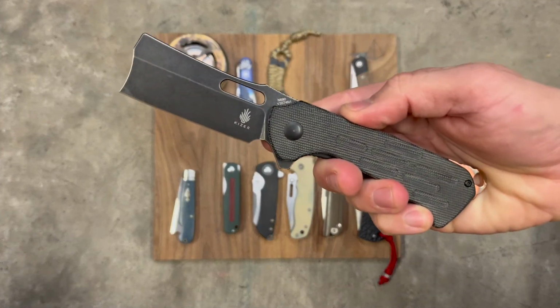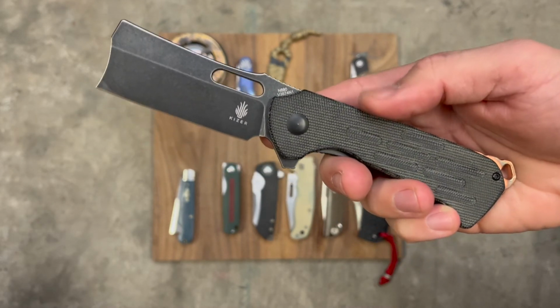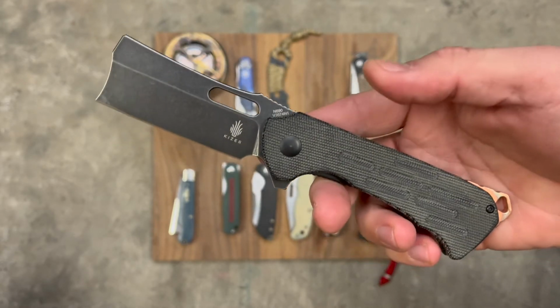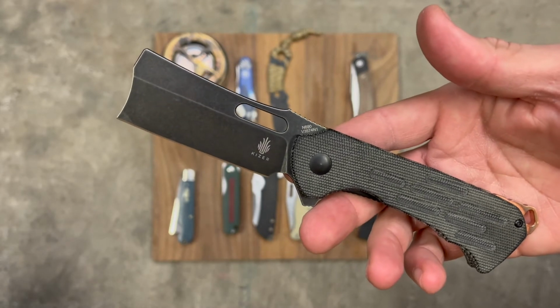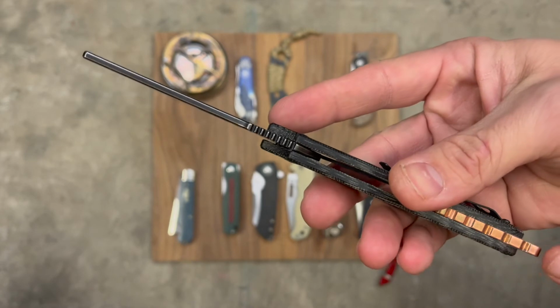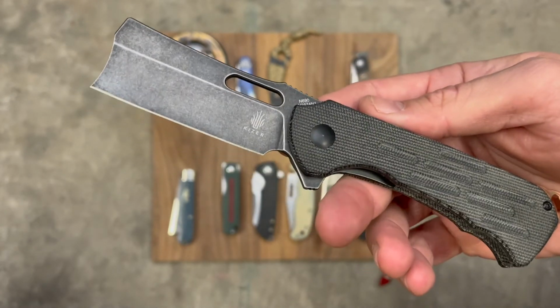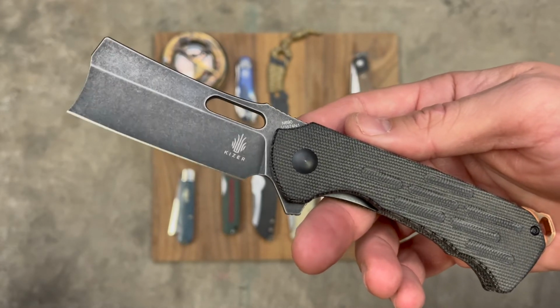When this first came out, Kizer did a limited run on the first one. There's this one, and there's also a version. Yeah, you went on a quest to get this knife, man. There's two different versions of this knife. There's this version, and then there's one with a satin finish blade, a red micarta handle, and a brass inlay here. Both of these went for $74.99 plus tax when you were first purchasing them on that first run.